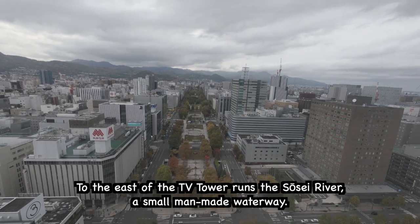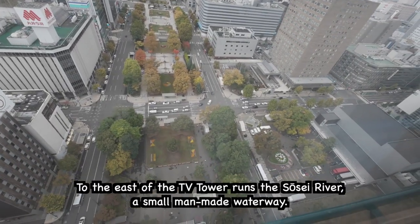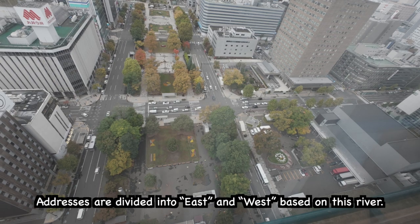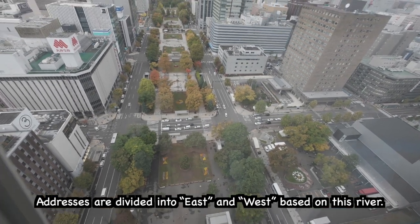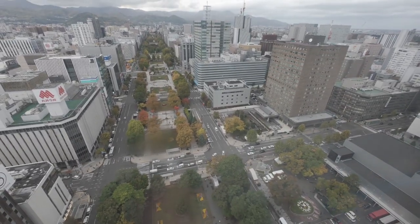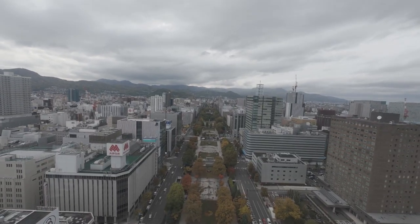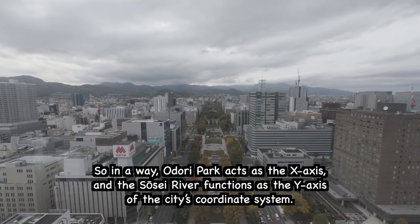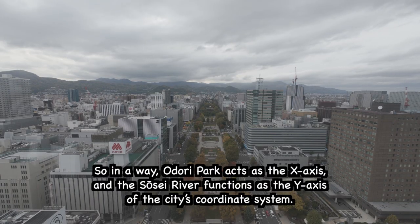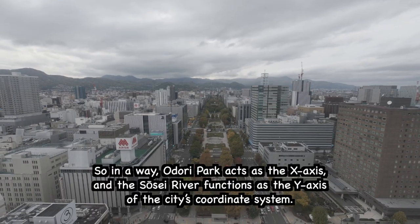To the east of the TV tower runs the Sose River, a small man-made waterway. Addresses are divided into east and west based on this river. So, in a way, Odori Park acts as the x-axis, and the Sose River functions as the y-axis of the city's coordinate system.